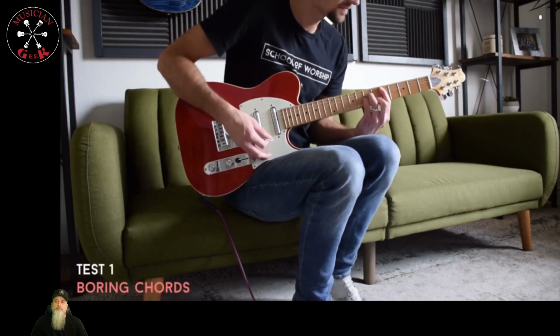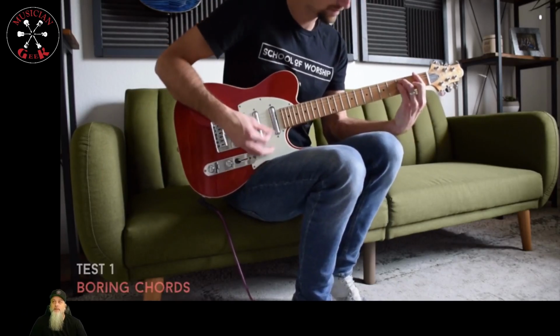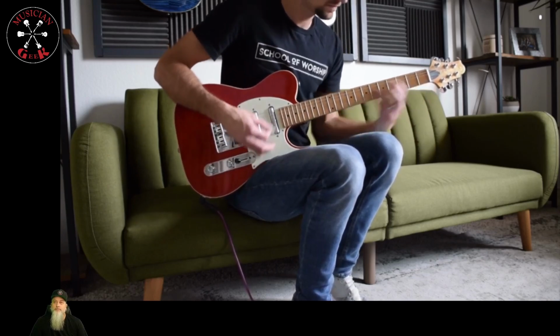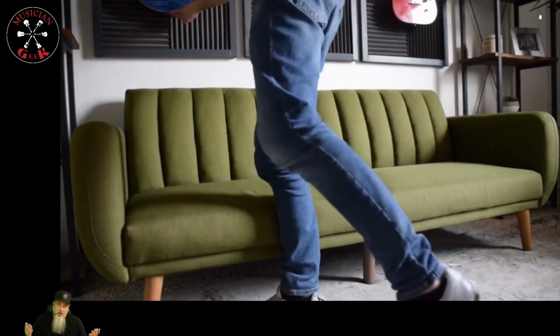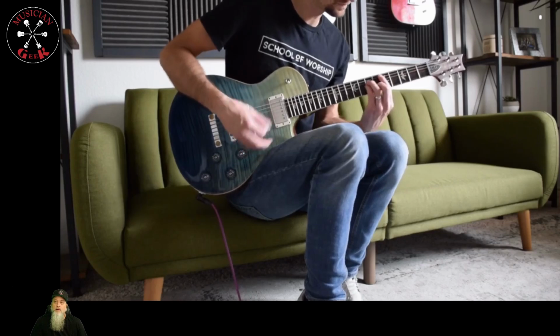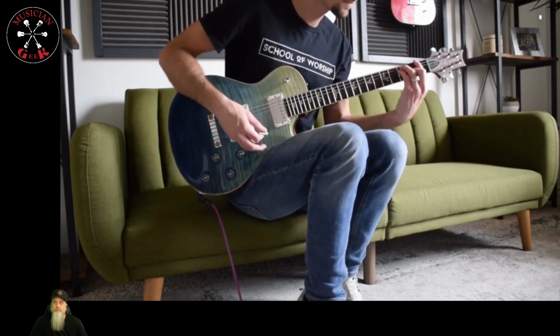Bridge pickup, so I can compare the bridge pickup on the humbucker. You can probably do the same thing with the PRS, the humbucker. Yep. The bridge position.